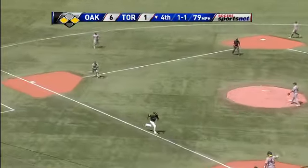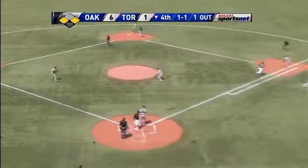Bouncing ball. They won't turn two. Bautista comes in to score. Ball's in the dirt. Safe at first. Encarnacion beats it out. Bautista scores. And just like that, the Blue Jays are right back in the ball game. Still down by 4 runs, but you feel the momentum heading over as Moscoso slams down the rosin bag.